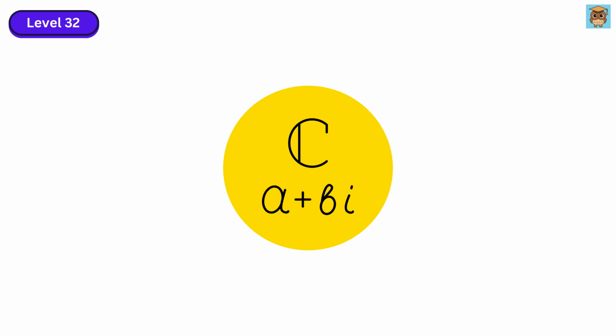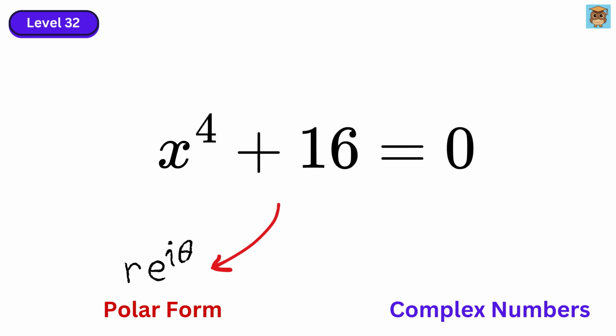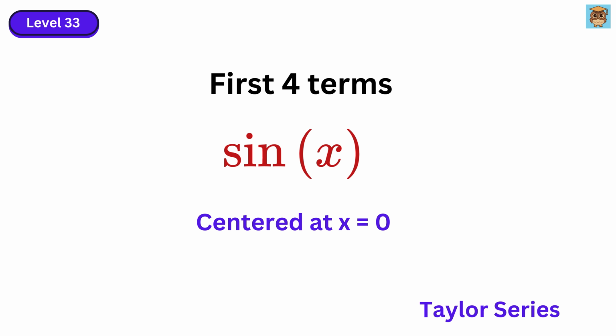In Level 32, we will be dealing with complex numbers. Find all complex numbers that satisfy the equation x raised to the power 4 plus 16 equals 0, and express the solutions in polar form. Level 33 is about the Taylor series. Find the first 4 terms of the Taylor series expansion of sine of x centered at x equals 0.